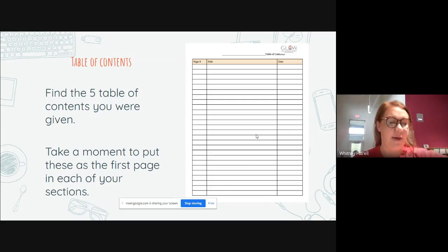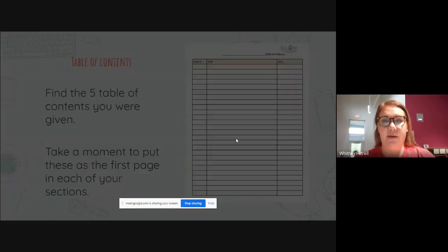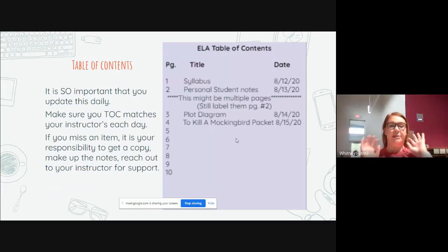All right, teachers, I'm going to go ahead and move on. If you need me to slow down again, just let me know. So ladies, take a look up here at the table of contents real quick. Some of you might be familiar with this. For those of you that are new to it, the table of contents is basically just like a book. It's going to tell you exactly what should be in that section and in what order.